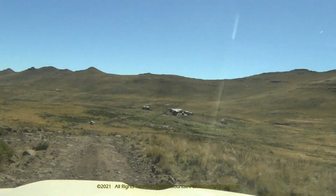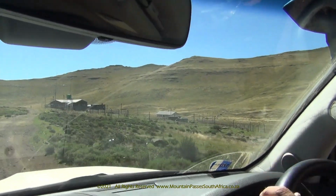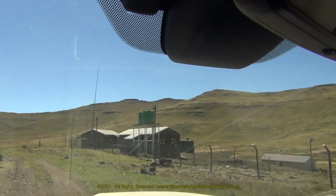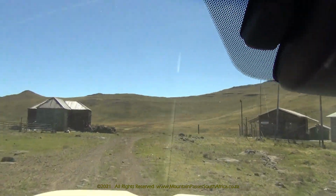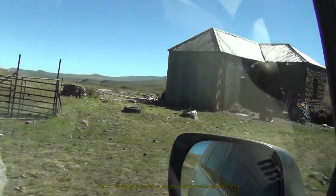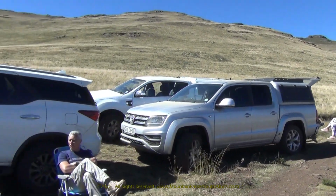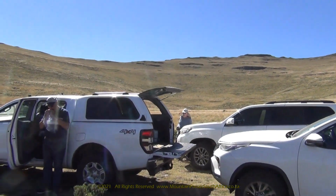And the Lesotho border is just on the ridge there. The stock theft unit of the South African police. Close to the Lesotho border, just over the ridge.